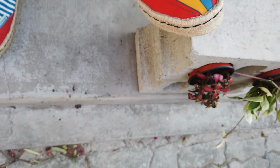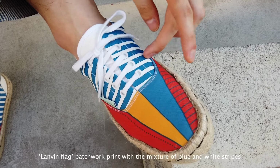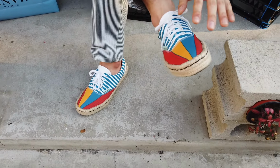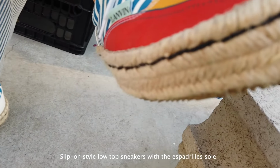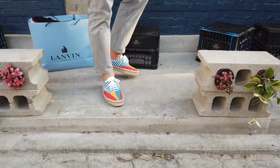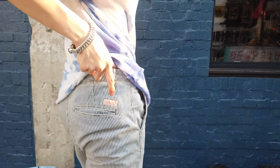Yes, so this is the flag patchwork with the mixture of white and blue stripes. So it reminds me of a circus, like a Pierrot. And this is a slip-on style low top sneaker with the espadrille rope sole. Yes, and for the pants, I'm wearing them to match. It matches really well. Yes, it looks nice.